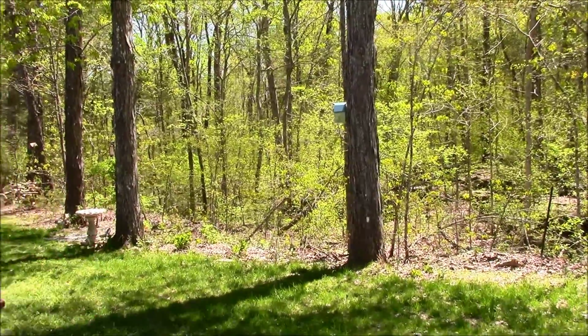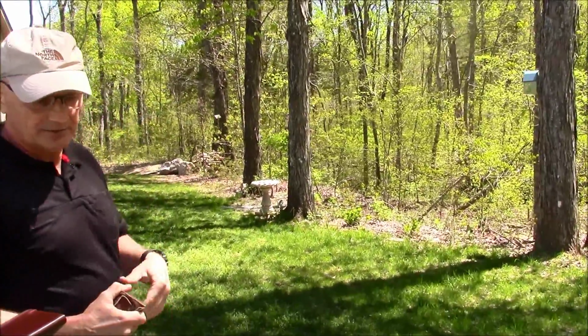Oak leaf hydrangea is a great choice because you've got the spiky, conical, cone-shaped flowers. They bloom for a long time. They're fragrant. They've got fall color. They have the exfoliating, peeling bark in the winter, so they've got something to see all the time. You can cut the flowers and bring them inside.